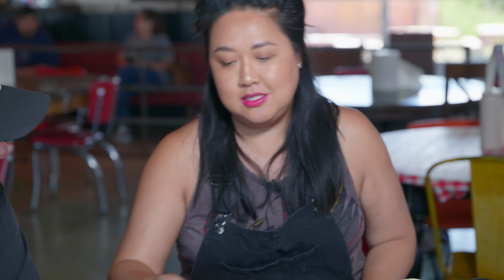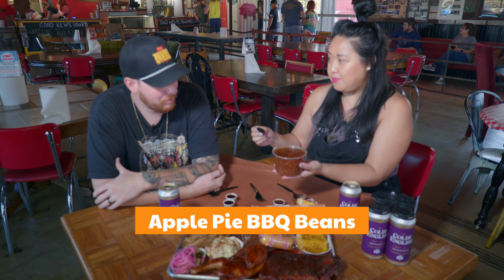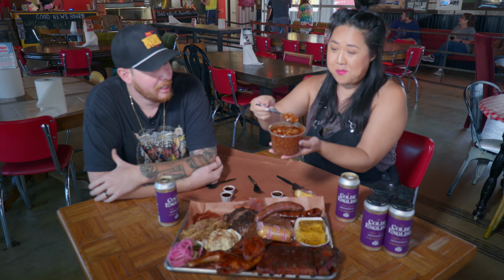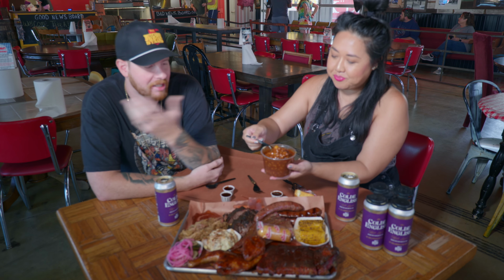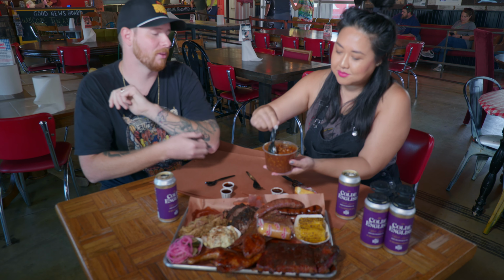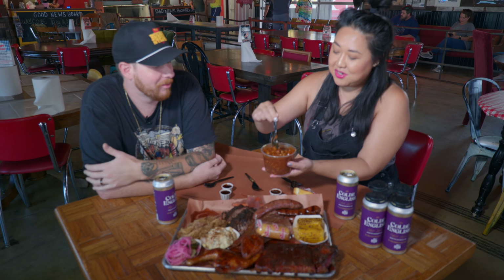Let's talk about these beans. Okay. Apple pie barbecue beans. My dad made these every Thanksgiving and Christmas and stuff like that. So when I opened this place up, I was like, hey man, you're going to have to forfeit the recipe finally, right? Everybody's going to try this.